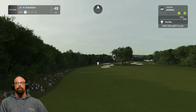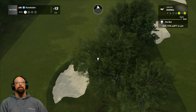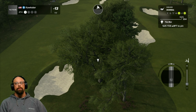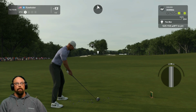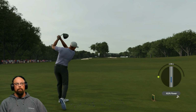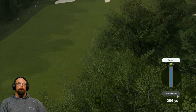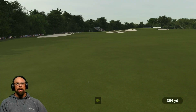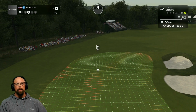I'm not going to make it one of those weeks. We're going to find something, and we're going to go after it. I think I can just go right up and over these trees. Beautiful shot. A little 102 on that drop. It's going through that, but it doesn't matter. Okay, about 170 yards to the pin. It's beautiful. I like that.